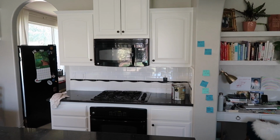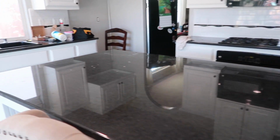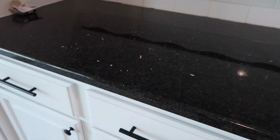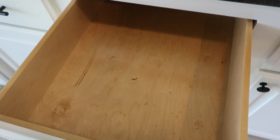Those are obviously, I cannot really do anything over there because they're not on, but it creates a bunch of dust and little wood particles, as you can see on my counter right here. So I need to start clearing out the drawers, cleaning them out. As you can see, there's a lot of little dust stuff going on in here.